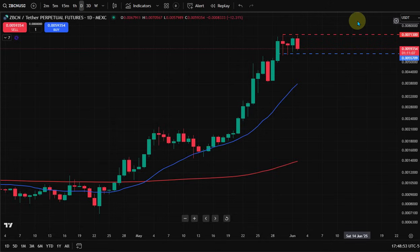Going to look at a couple of altcoins real quick, a lot of requests. The first one is ZBCN, and here's the daily chart.